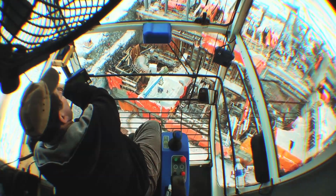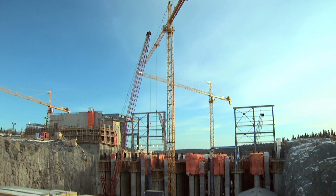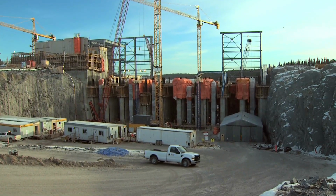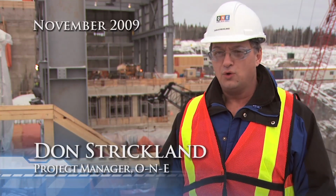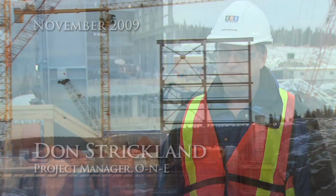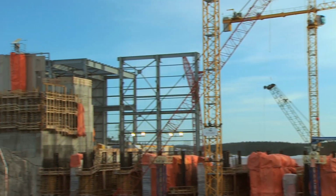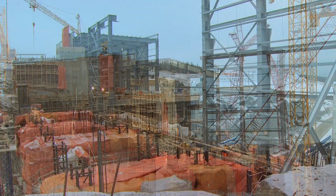With winter approaching, crews were also looking to enclose the powerhouse and service bay. The focus on the powerhouse, as you see behind me, is to get this building enclosed, and that's been the whole focus for the last 3-4 months, to get the structural steel up and then to get the cladding on. And the whole reason for that is all these cold climates are extremely cold in the winter time.